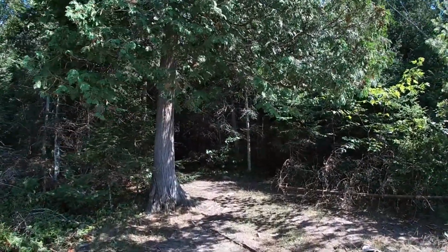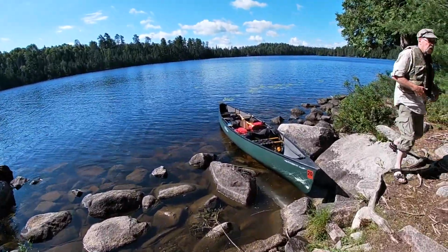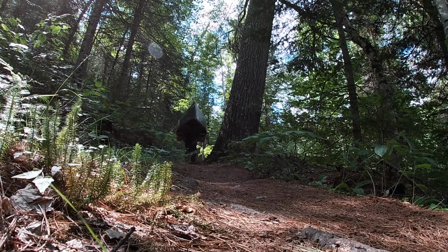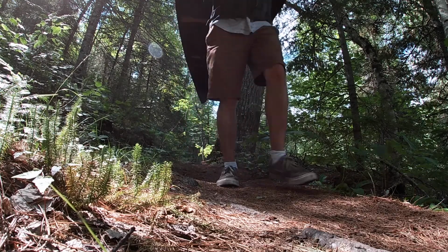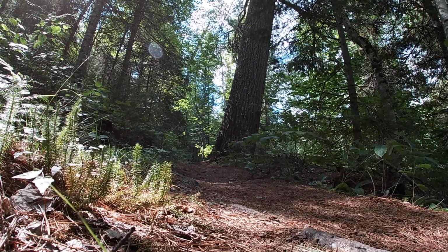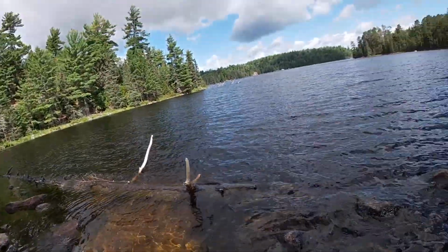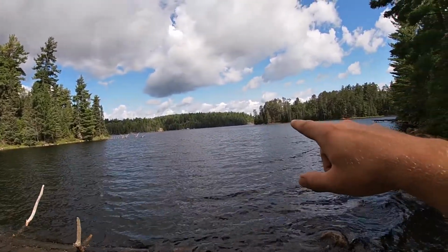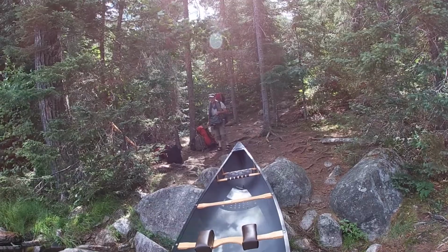First portage of the day. It's to Rocky Lake. Got a nice rocky landing to the Rocky Lake portage. And boom, Rocky Lake. You can tell it's rocky, but it looks really pretty. See some cliffs off over there, some small palisades, some more over there. I think there's a campsite right there. How was that portage? Not too bad.